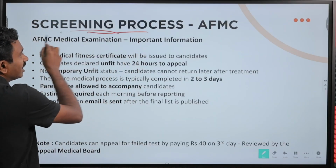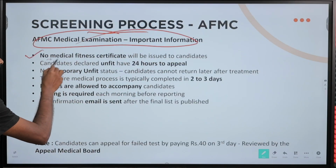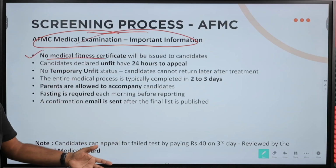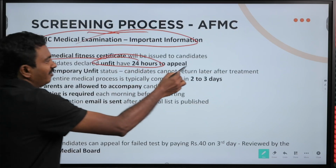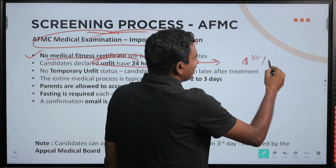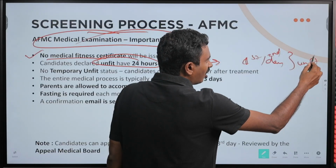Screening process. About the medical examination, very important information. No fitness certificate will be issued. They will not issue a fitness certificate. They are just looking at whether you are medically fit or not. If you are unfit, first day, second day, fitness examination happens. At the end of second day, they say you are unfit after all the examinations.